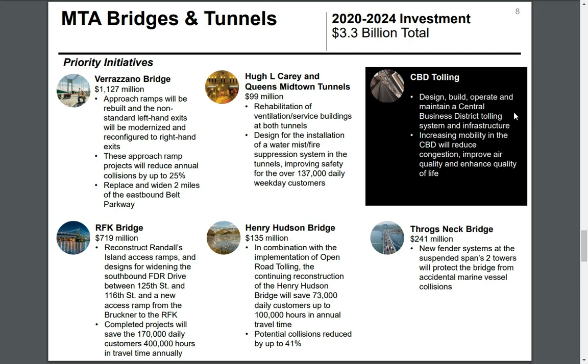The Henry Hudson Bridge, $135 million. In combination with the implementation of open road tolling, the continuing reconstruction of the Henry Hudson Bridge will save 37,000 daily customers up to 100,000 hours in annual travel time. Potential collisions reduced by up to 41%.